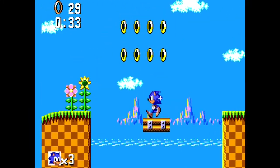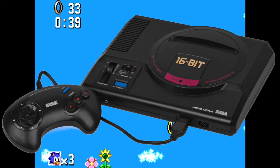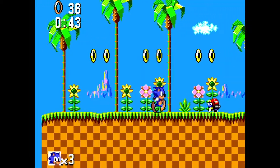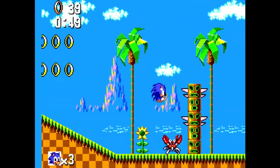But with the success of the Master System, Sega decided to bring in the Genesis, or the Mega Drive if you're from anywhere outside North America, including Brazil, and the Game Gear. Although official sales numbers from Brazil don't seem to get released too often, it does seem like the Mega Drive still sold very well in Brazil. But it just could never beat the Master System for some reason.